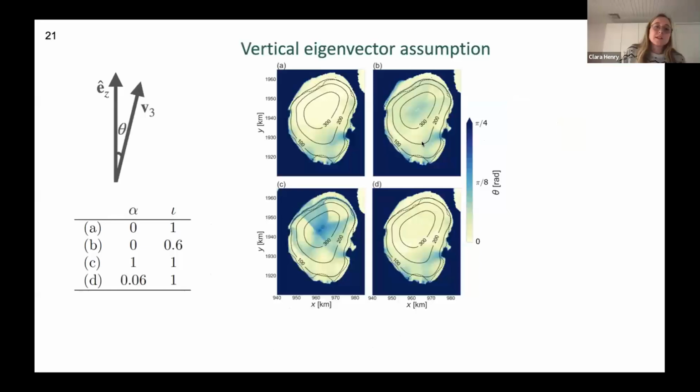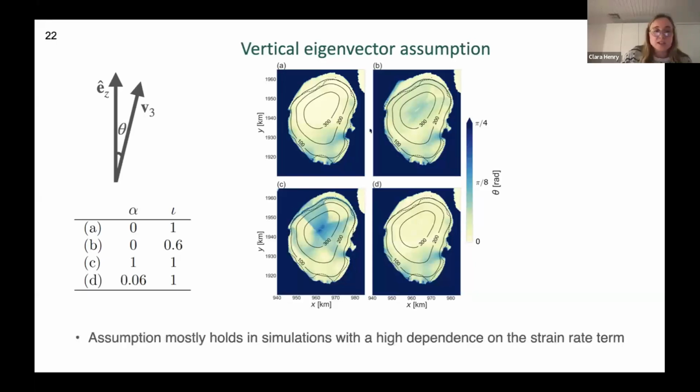What we've also explored is the deviation from this assumption that one eigenvector is vertical. So what I'm showing here is the angle between the vertical and the eigenvector corresponding with the largest eigenvalue. So in two of the simulations, you have a very low angle, so the assumption holds fairly well, whereas in the other two simulations, you get a bit more of a deviation. And the assumption mostly holds in simulations with a higher dependence on the strain rate term in this equation.